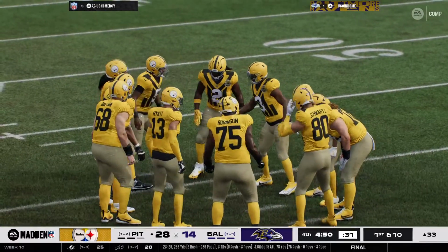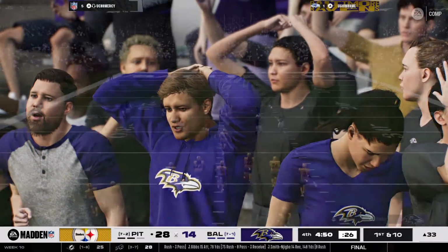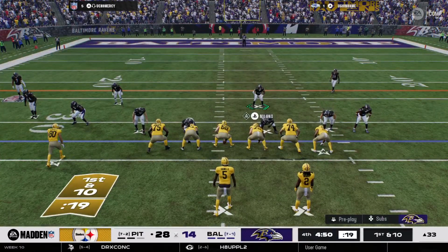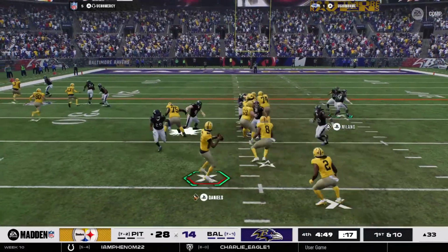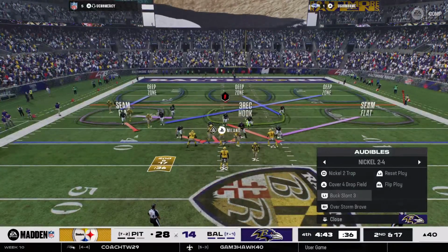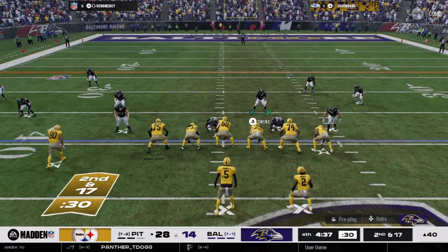Good for a Steeler first down. And this is the point of the game, Mike, where you really can start leaning on your run game and try to close this game out. You've got the lead, you're in the 4th quarter, and they're able to pop off a big run. And this is going to be a big loss. He kept retreating, looking for an escape hatch. Found nothing. And they get him down well behind the line.